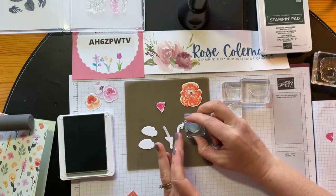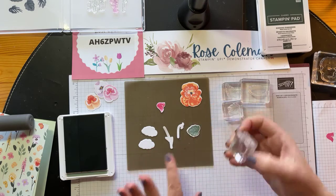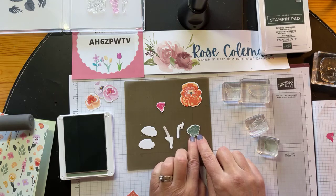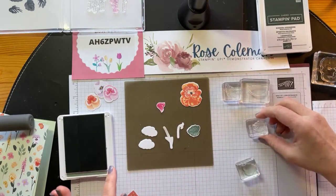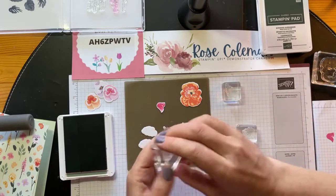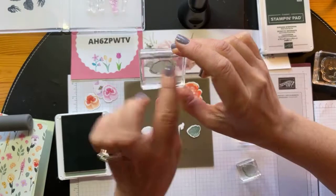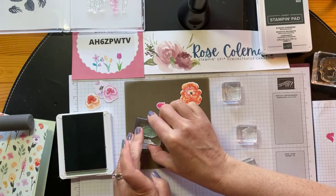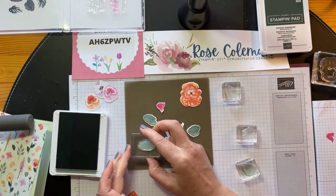I think they come in a package of 5, so I think it'll be good to look at some different options. So this leaf I'm stamping on here, this is the design, and then we've got our longer leaf, and they're so easy to use because they've got another little dip in them that you can line up so fast. And let's do the other one.